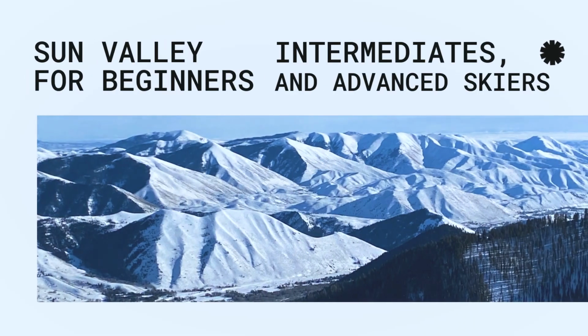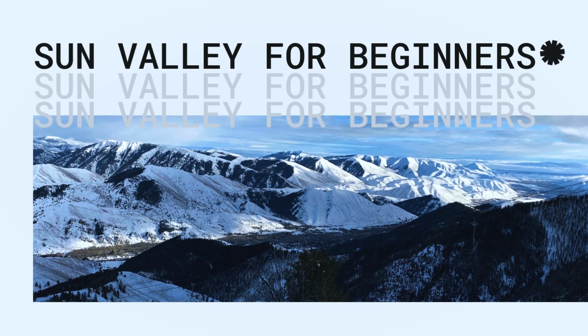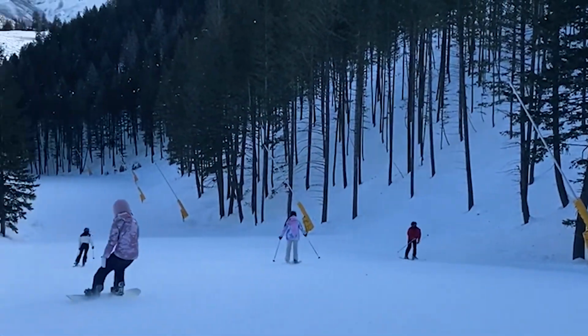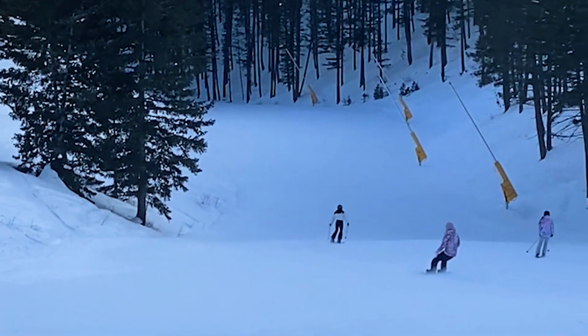Let's dive into Sun Valley for beginners, intermediates, and for advanced skiers. Sun Valley is an amazing destination for total beginners. The reason for this is because there's lots of terrain to build confidence. The lower part of the lift, the very first lift that you get on by the lodge, is a perfect ski hill that's nice and long at a really gentle slope, which is kind of rare to find. So even though Bald Mountain has a really good learning slope, the even better mountain for beginners is Dollar Mountain.